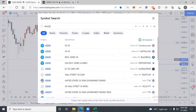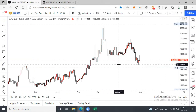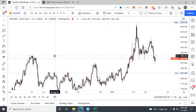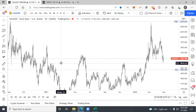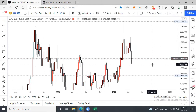So let me look at gold. I haven't traded gold in a while. Now gold is, ooh, looking nice on the daily. So what I'm seeing with gold, let me look at this a bit again.